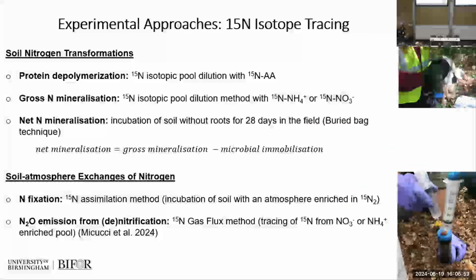So I'm looking at that using a stable isotope, 15N, to trace and measure all these different rates and processes, so nitrogen transformation in soil, but also soil-atmosphere exchange, looking at nitrogen fixation and N2 emissions.